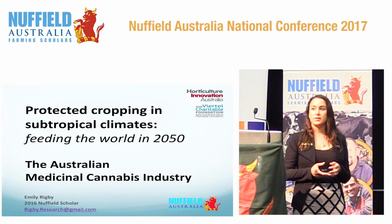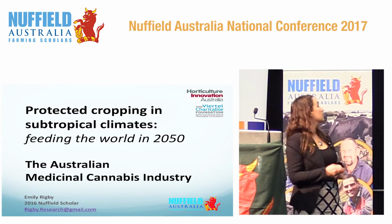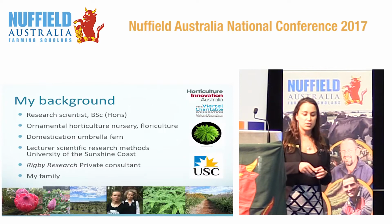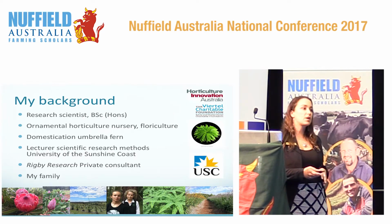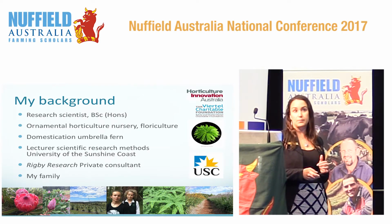nursery industry as well. So a highlight of my career has actually been the development of the Australian native umbrella fern, which, now I'm going to be able to show you a picture. Okay, so just up in the top right is the Australian native umbrella fern, which is a very unique and niche high-value cut foliage export product, which is very popular in all the export floriculture markets, which we are now starting to see a little bit more in our Australian markets as well.